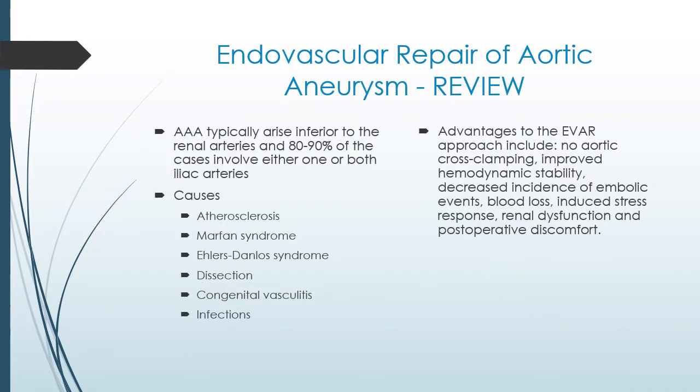This is abdominal aortic aneurysm. This graph is transitioning away from thoracic. So most are inferior to the renal arteries, which is good. You still might have blood flow problems, even if they're inferior. We talked about the associations with it.